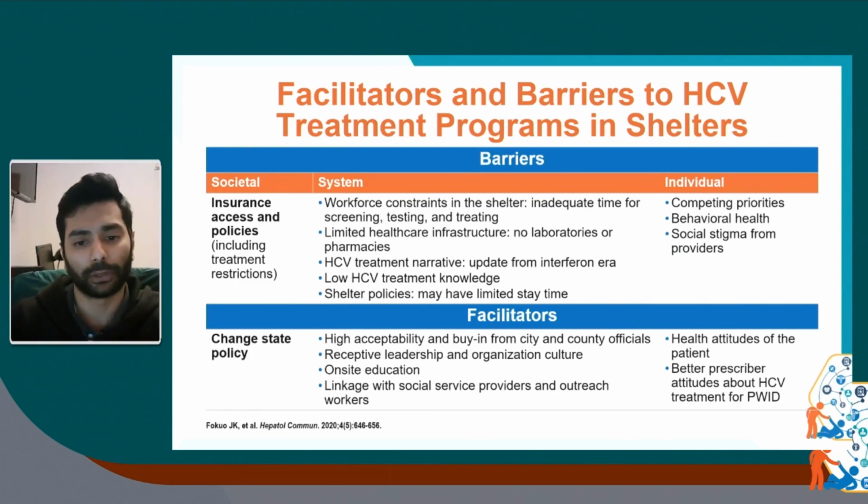And that's something we personally still feel sometimes. There is a narrative, not just amongst the patients, but sometimes amongst the case management group that is not part of healthcare, that Hep C treatment still requires massive interferon, like the old days, that it's very expensive, very hard, and not very effective. So we need to re-educate and provide the right education to the staff as well. And then overall, low HCV treatment knowledge and shelter policies can be barriers.